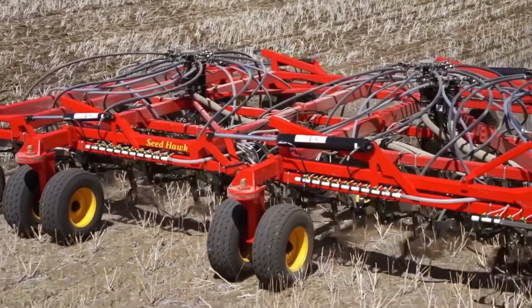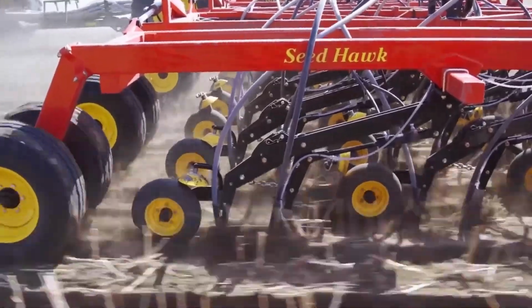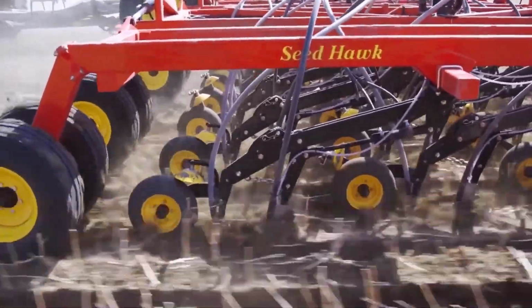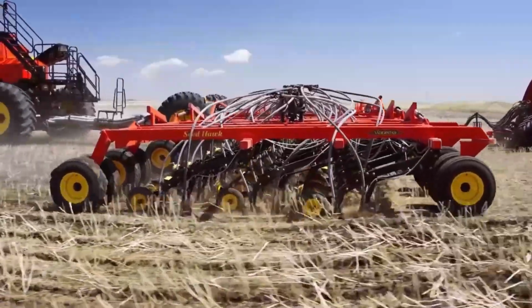The Seed Hawk's large tank capacity and high seed capability make it ideal for large-scale operations, while its robust design guarantees reliability season after season. For farmers who demand precision and performance, the Seed Hawk delivers every time.